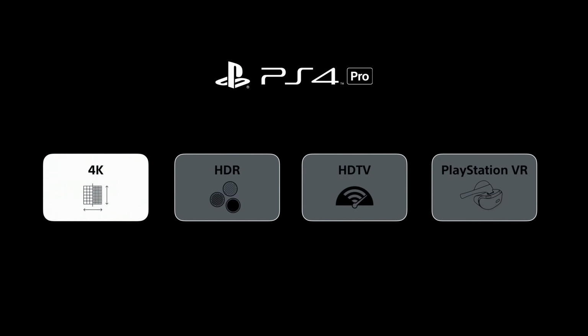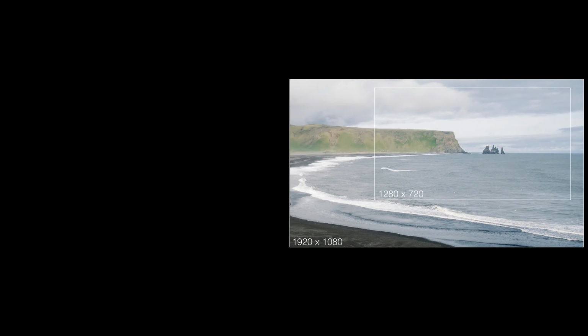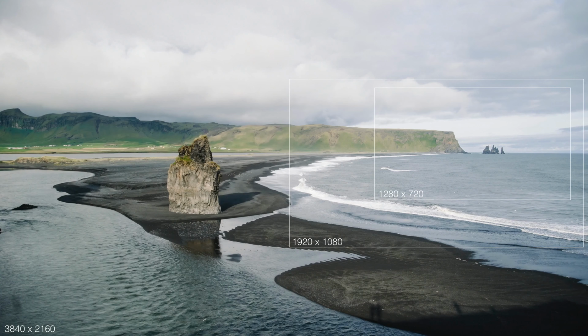4K TV sets deliver an unprecedented level of detail. Today, we have, as an industry, been supporting 720p and 1080p HD TVs with 1 or 2 million pixels. 4K TVs provide a staggering 8 million pixels of display resolution. The achievable visual depth and detail are extraordinary.